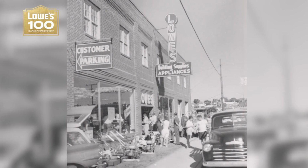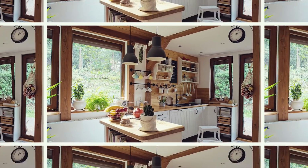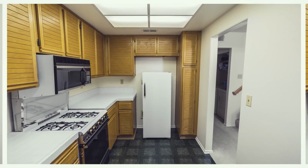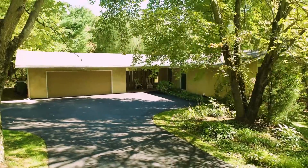Hey everybody, this is Design of the Times, a series celebrating Lowe's Home Improvement's 100th birthday. I'm your host and designer, Maurice Harris. I'm helping homeowners make over spaces from various decades, and today I'm working with Colleen and Joey. They've got a fantastic 1960s house that's ready for a little facelift.